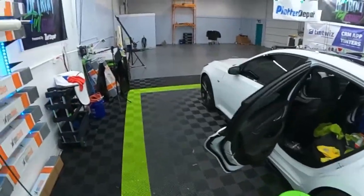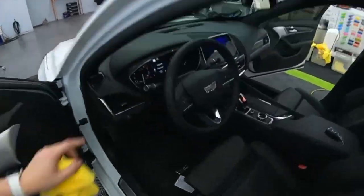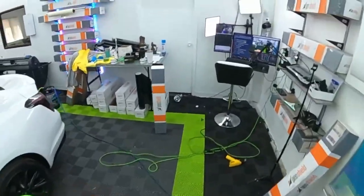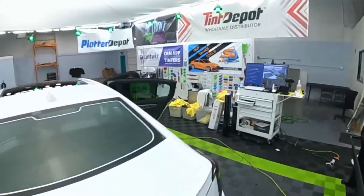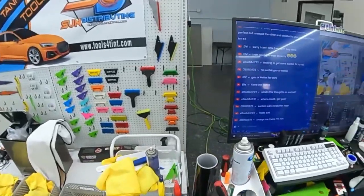Okay, with that, we got the doors all set. What time is it? I can't read this. Yeah, it's 12. Okay, so we got quarter windows to do, and we got a back window to do. Where's my roll? We are going to cut this and put it in. Charge me twice. I'm rich.